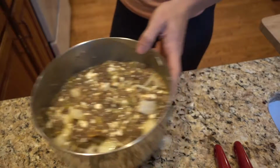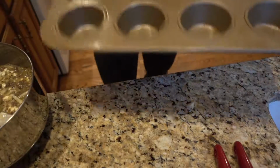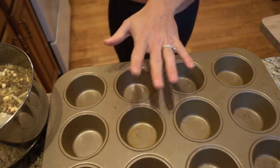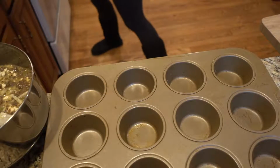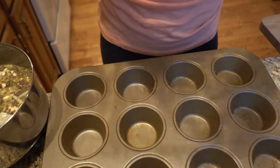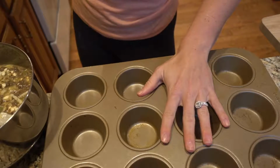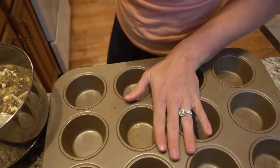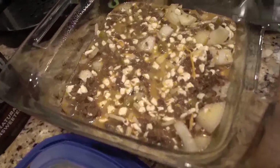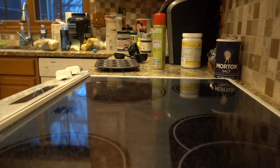So like I mentioned earlier, I'm going to be making these into mini egg tins, little mini egg cups. Now this mixture will create a lot more than just the 12 that you see. So I will be putting the remainder in an 8x8. Primarily this will be what I'm using. So we've got our mixture in our muffin tins and then the remainder in the 8x8, and it'll cook for 45 minutes. Our cups are done.